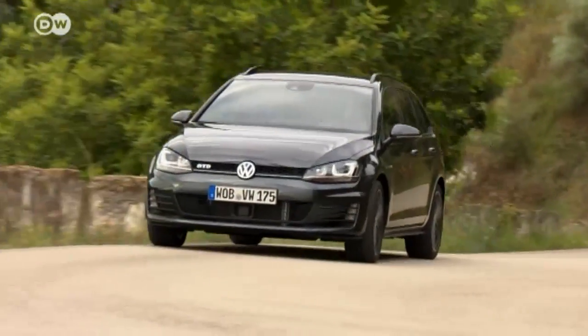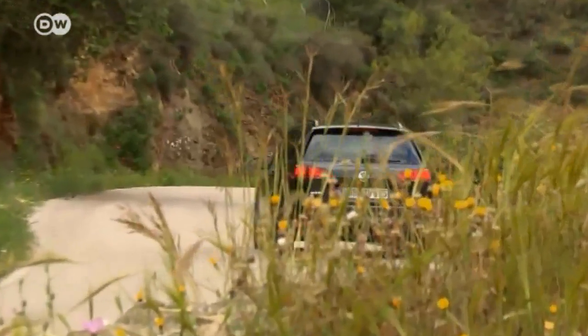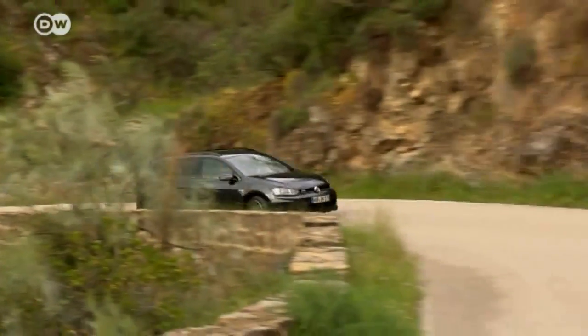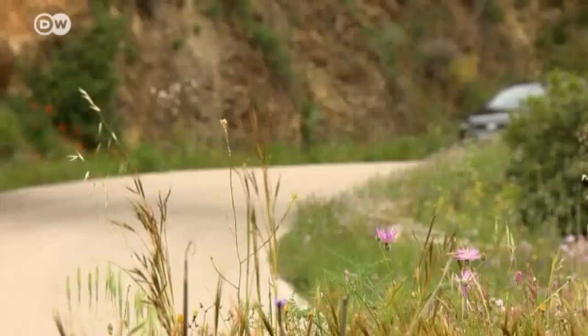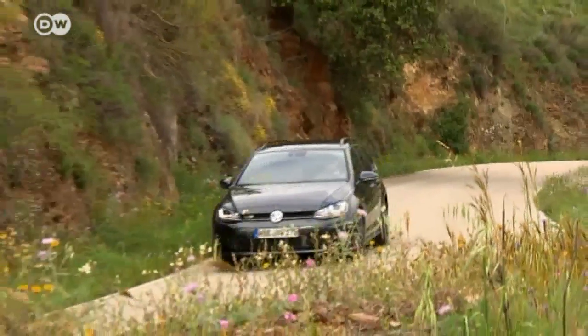The Golf GTD variant makes no pretense of being a racy sports car that sprints fast but then fades. It's made for the long haul, balancing power and endurance. The variant is the family car for sporty drivers who want space and fuel economy. But this car is made to be fun to drive, too.